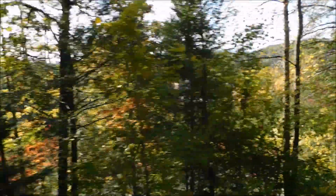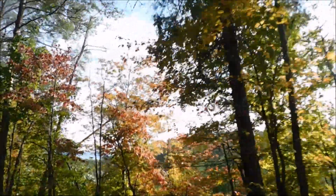Pumpkin Tower. It's pretty red right here, guys. Oranges.